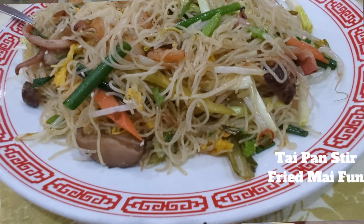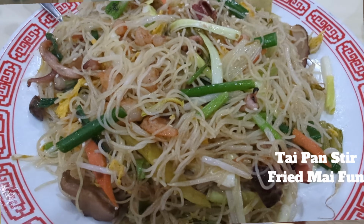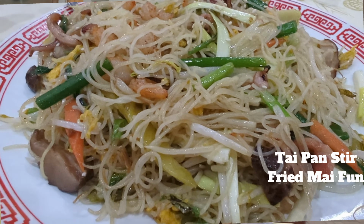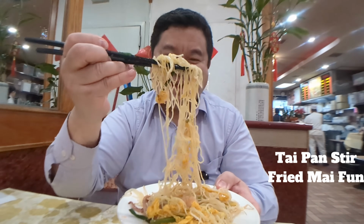Okay. The noodles are nice and crispy. That's the way it should be. The moisture level is low, which is the way that it should be. You don't want wet rice noodles. You want it nice and dry. And this is what it's like. Very nice. Let's try some of the seafood in this dish.